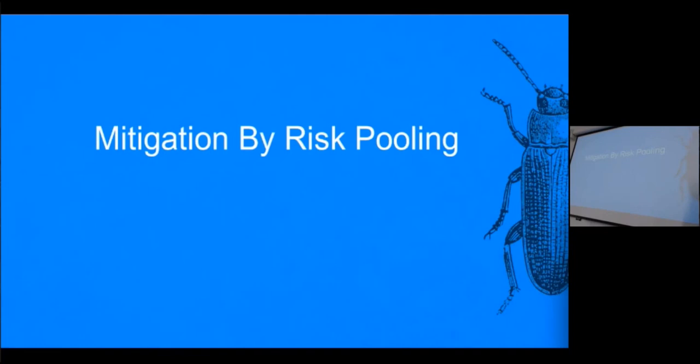Yes. But of course, no matter what type of risk you have, you can control them. And risk pooling is what you should do. This is also the conclusion of my thesis. Risk pooling means that you do not have all your operations in the same place. You can risk pool in an internal or external way.